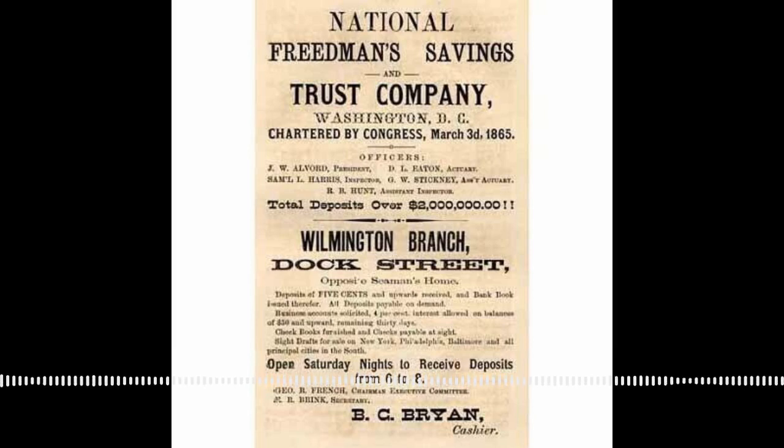Wow. Ad campaigns and marketing materials included names of prominent government officials, often to the point of misleading depositors into believing that deposits were backed by the federal government, which they were not. They were not. They were not?